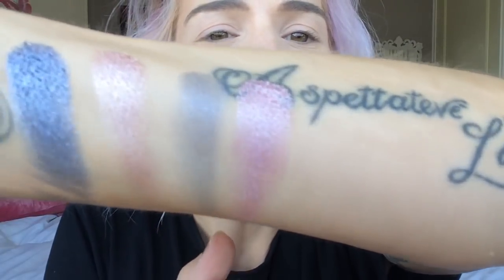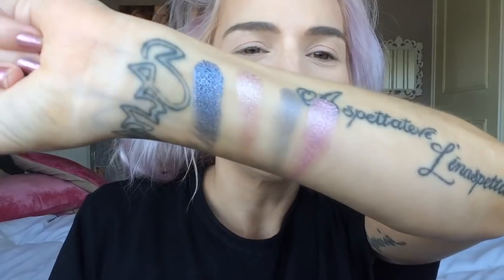Oh my gosh. Look at these, guys. Super metallic, pretty, full of colour. They look dreamy, like they look dreamy.